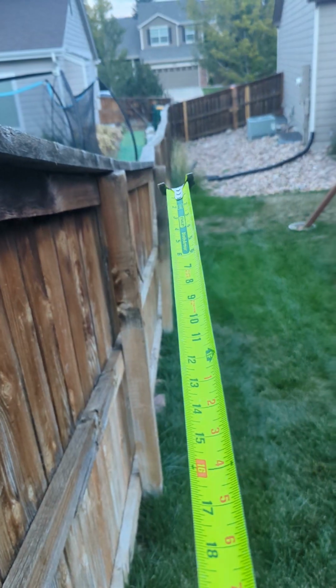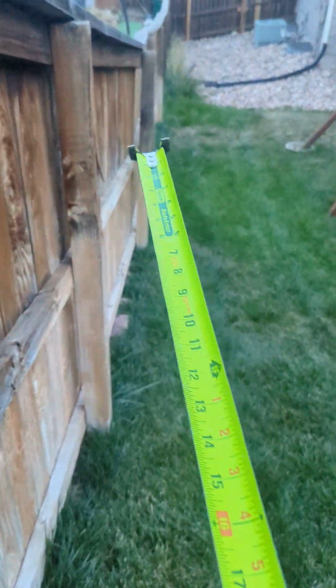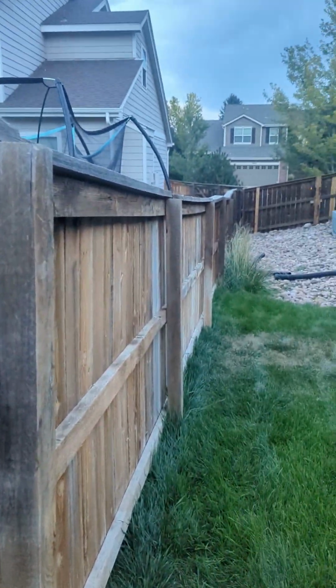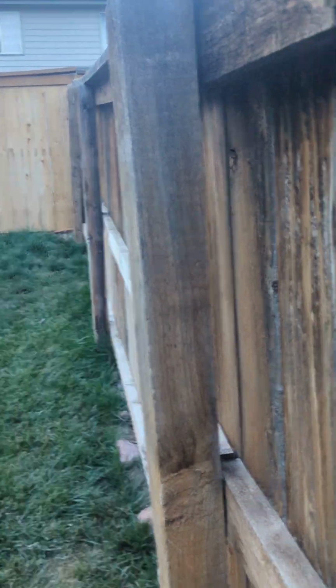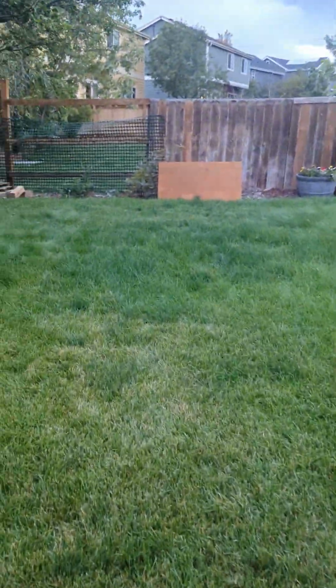You can see how this is leaning out, that's leaning in, and depending on where you look, it's all wacky now. It's just not sitting right. So that's what I wanted to share with you guys.